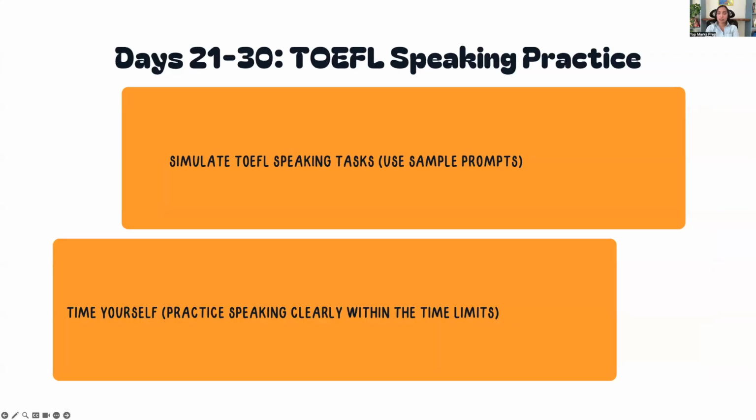We've covered vowel and consonant sounds, consonant clusters, stress patterns, intonation, and rhythm. Now it's time to put it all together with real TOEFL speaking task practice. This is where all your hard work pays off. To really improve your TOEFL speaking score, it's essential to practice in a way that mirrors the actual test. Let's start with a simple but effective exercise, simulating real TOEFL speaking tasks.